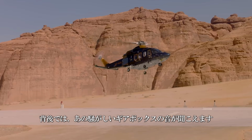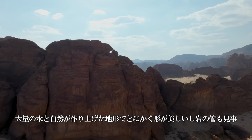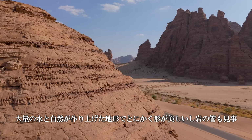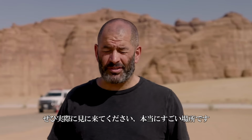You can hear that very loud flying gearbox behind me. I've been up in a few of these and I've seen some sights, but that is the most extraordinary landscape. It's just been created by vast amounts of water that eroded everything, but the shapes are stunning. And the tombs, I know this is a car video, but this is undiscovered. You need to come and have a look at this place. It's remarkable.